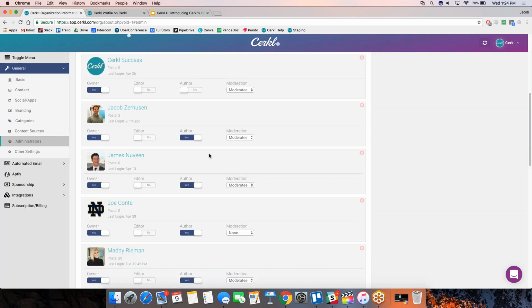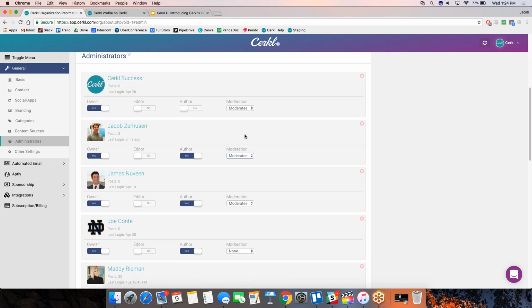And you can get pretty granular here: an owner being somebody who can do anything, an editor being somebody who can approve content and put it out there, an author being somebody who can create content, and then this is whether or not you're moderated. I set myself to be moderated just so I have an extra level of double checking to make sure that my content's correct before I actually put it out there. All right, great question. So keep them coming.